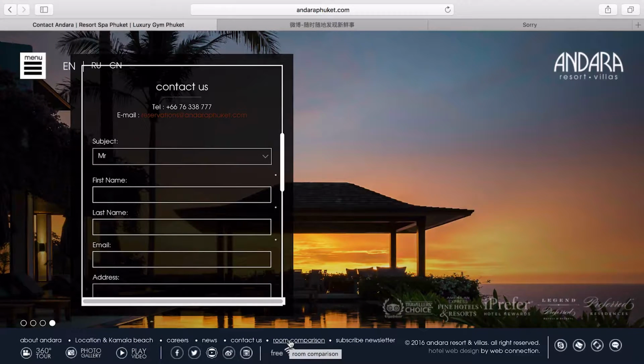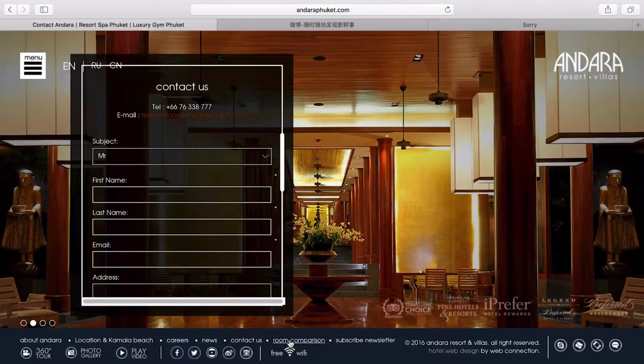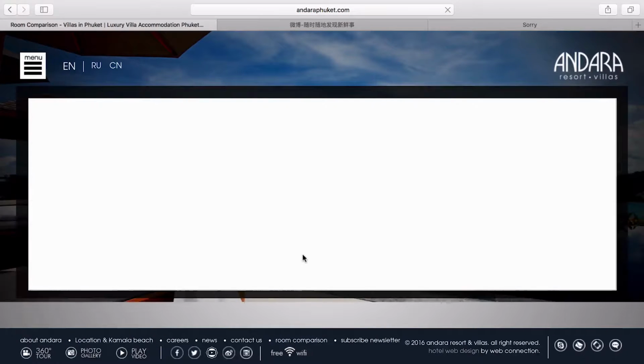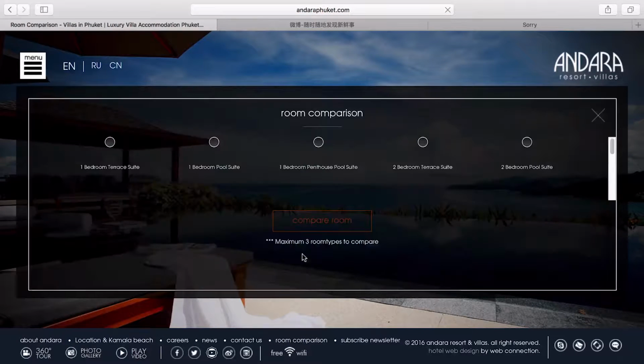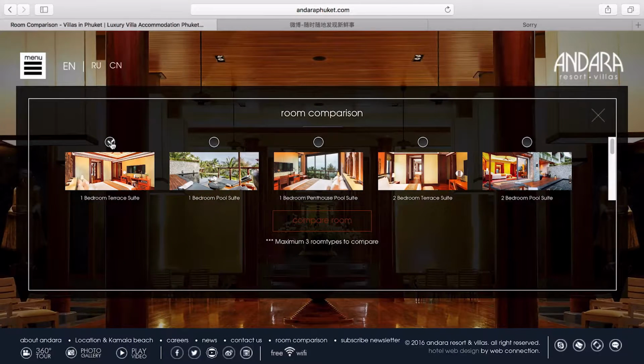You do see it on a lot of the high-end properties. For example, I recall seeing it on a top 5-star Mayfair hotel just earlier today. But they did it differently. They did it quite well. Unfortunately, this room comparison has not been implemented as well as it should have been, because when you're doing a room comparison, so we select the 1-bedroom terrace and the 1-bedroom pool suite, we go compare room.